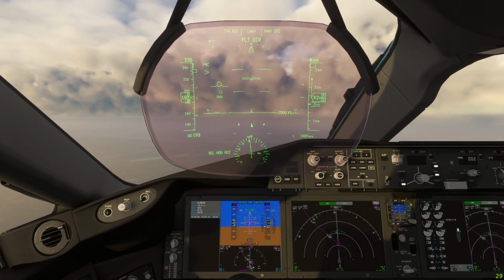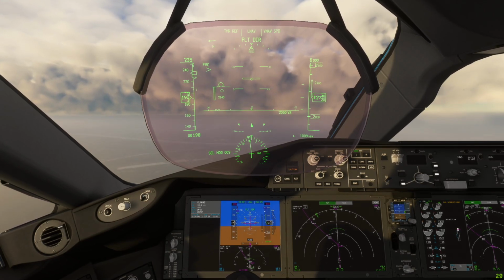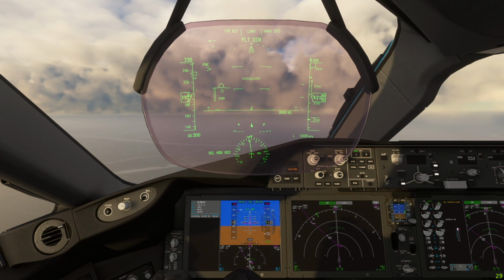Flaps 1. Tower traffic, C793, line up behind the departing KLM.